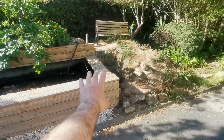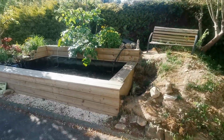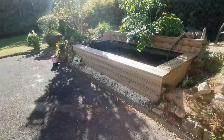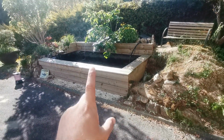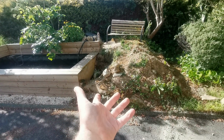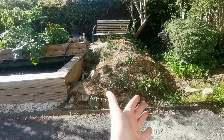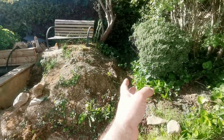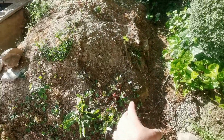Now, you know what? I was trying to convince them to put a big pond in down there, and they weren't having any of it. It's fair enough. But we've already got some of this dug out, so why not dig out the rest of it? And then maybe go further. And then maybe go back. And then maybe go down.